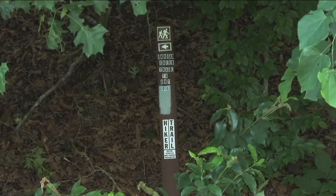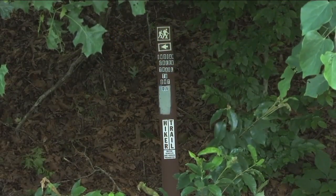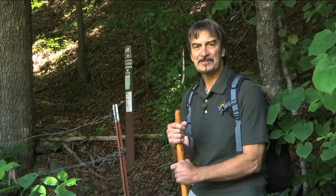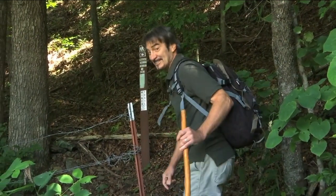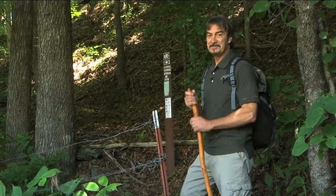Now in his book, Jim mentions, don't let the appearance of the entrance to the trail discourage you from hiking it, because through this hole in a barbed wire fence is some of Arkansas's richest beauty.